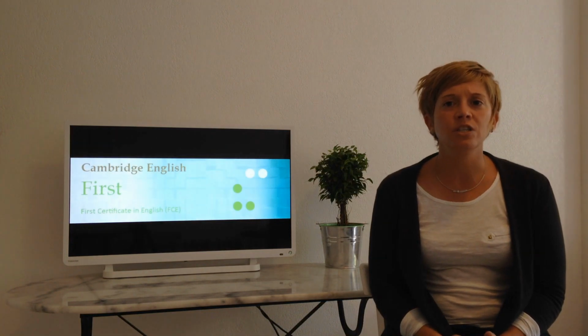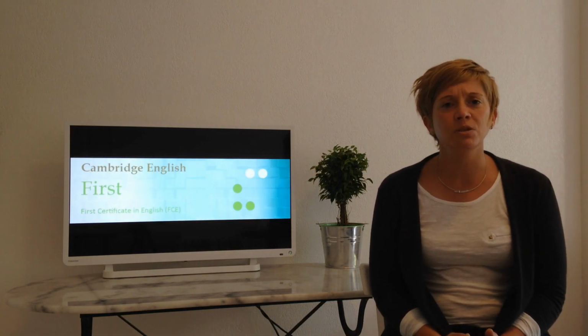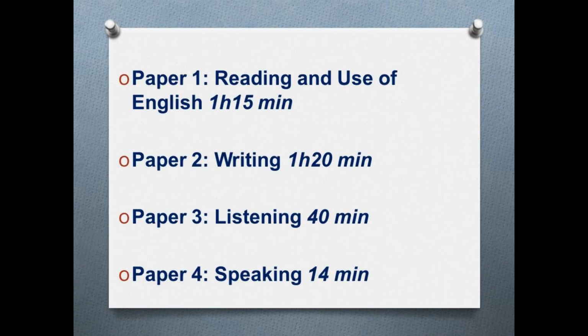Here are the main changes to the First. The exam will be about 30 minutes shorter, but it still covers all the same language skills. The exam will have 4 papers, not 5. The reading and the use of English paper are now combined into a single paper that looks at language knowledge and reading skills. The writing will be 10 minutes shorter.